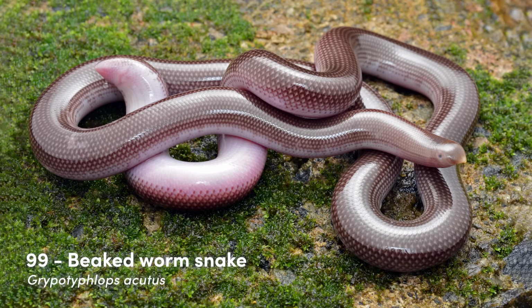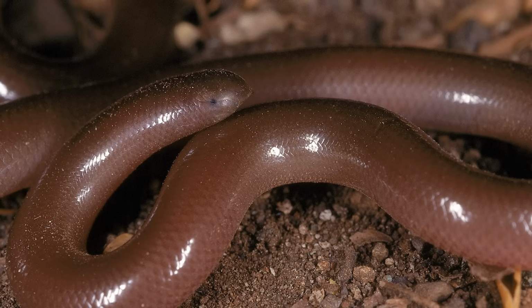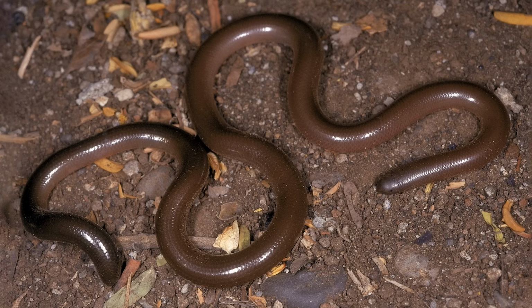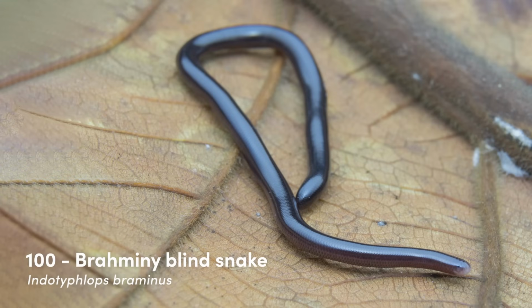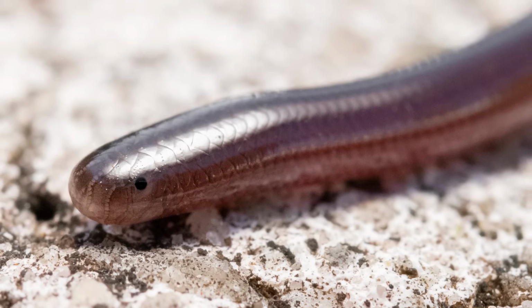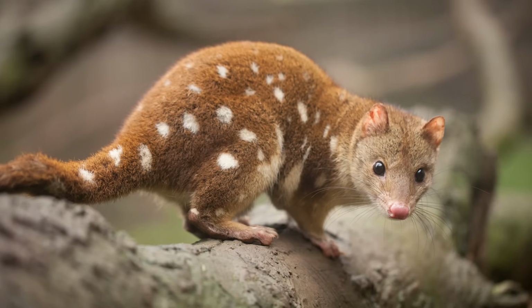The beaked worm snake is part of a group of 5 families known as blind snakes. They are tiny creatures with a maximum total length of around 6 centimeters or just under 3 inches, and also spend most of their time under the ground. The Brahminy blind snake is one of the most well-known blind snakes and is often mistaken for an earthworm. They are even smaller than the beaked worm snake and are known to be the smallest species of snake on Earth.